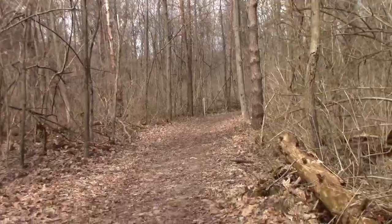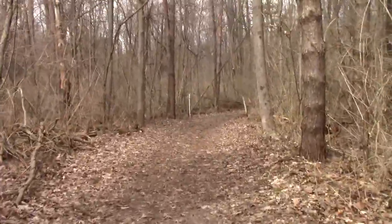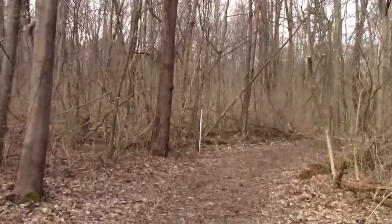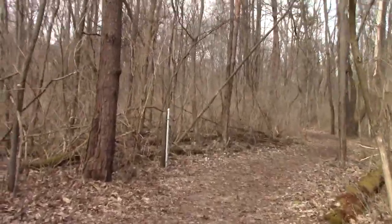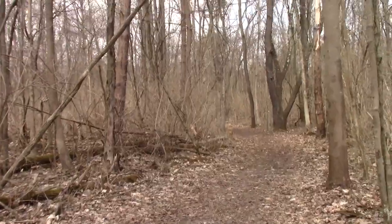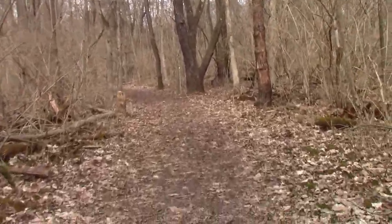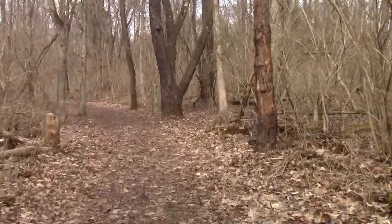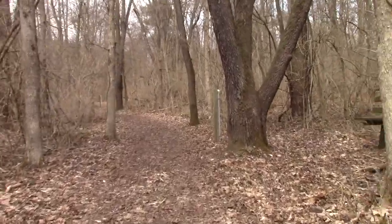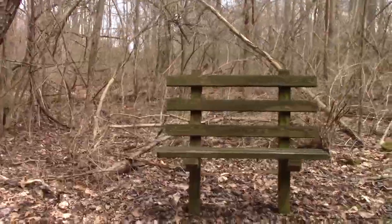Bertrand Park is located right on the state line between Michigan and Indiana. It's one of the county parks. Google it, you can find it online easily enough. Unfortunately, there are no trail maps on the Berrien County websites, so you have to come here to see it in print. But it's definitely worth it. You got a little bench.